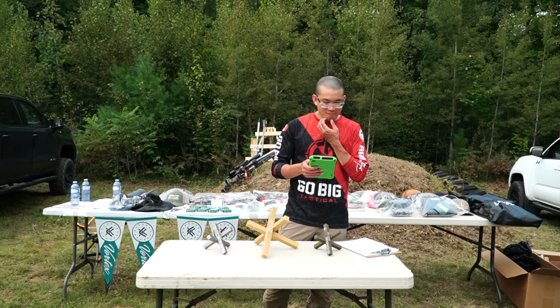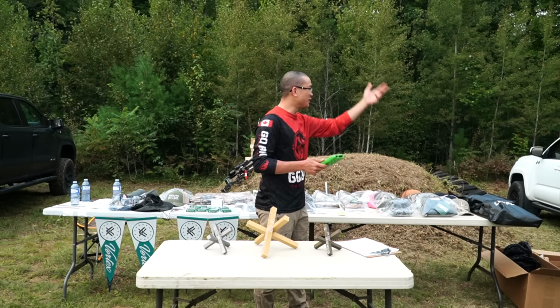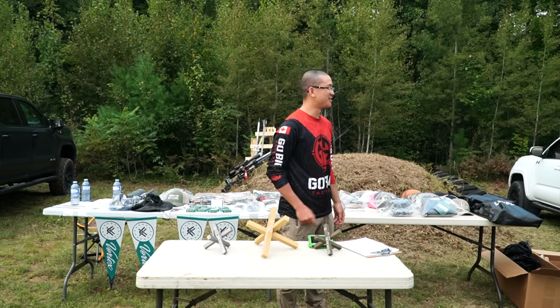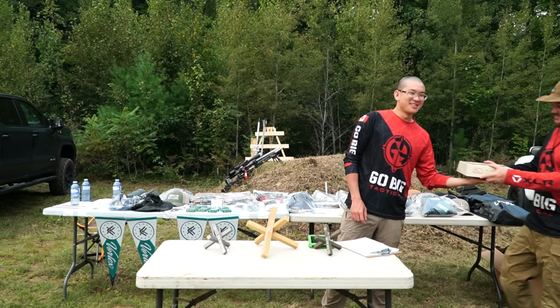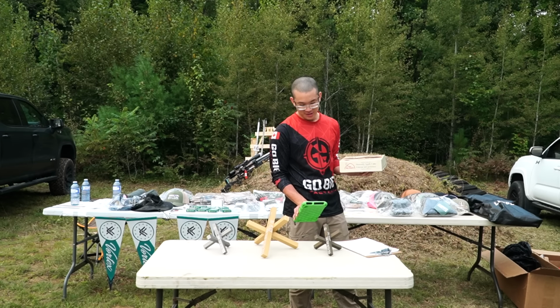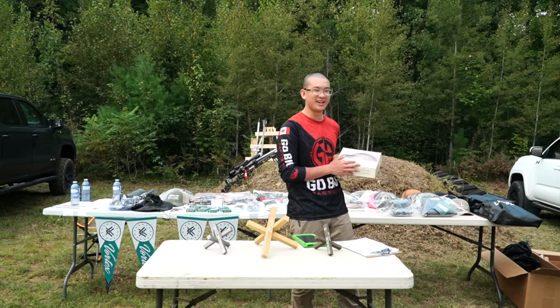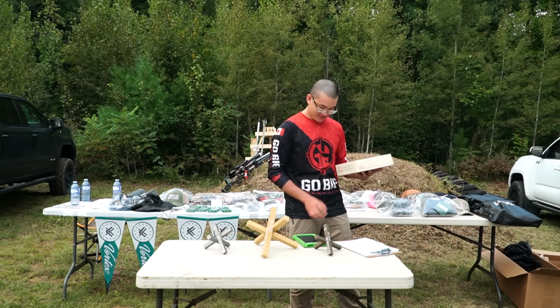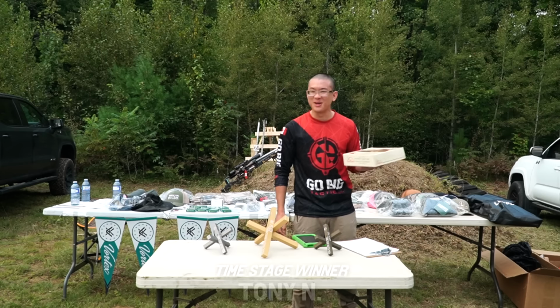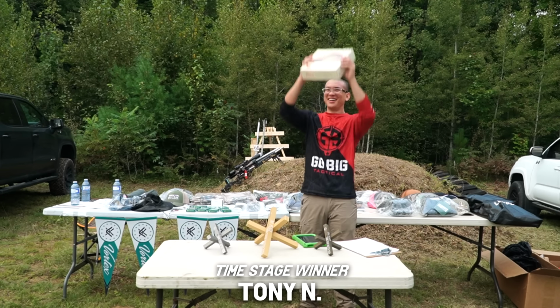You want to do fastest stage? Oh, yeah. Okay. Bring the cake. Go explain this. We have a new tradition that's a one-time tradition. It's a new tradition for one time only. So the shooter that won the time stage is going to get this beautiful heavenly apple cake. It's from the Big Apple. So the time was 64 seconds. Tony Norman. Yeah. Hey.